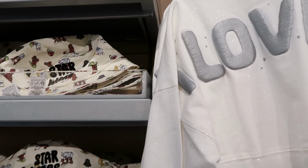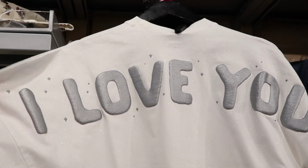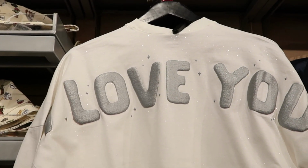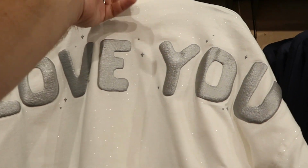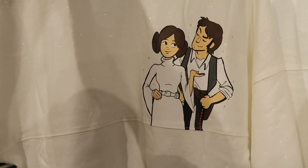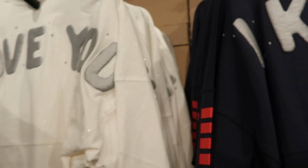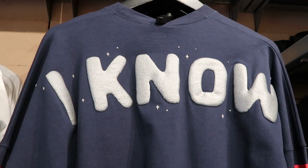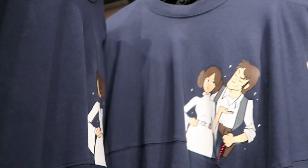Even more Spirit jerseys that they do have. These are actually really sparkly. The white has a bunch of silver shimmer. It says I love you on the backside. These are $80. I do of course want to show you the front side with Han Solo and then Princess Leia. And they do have this version as well. It says I know on the backside with the raised lettering, and it has that same graphic with Han Solo and Princess Leia.